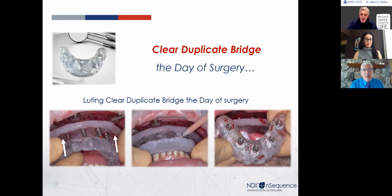Other times we find that the surgeons weren't aware of the value of what a clear duplicate does for you as a restorative doctor. Lack of knowing what technology and what our system is about is a cause of it. So here's what I want to share with you.